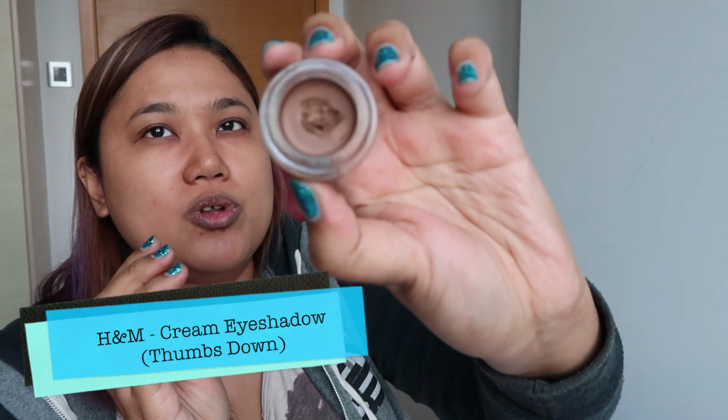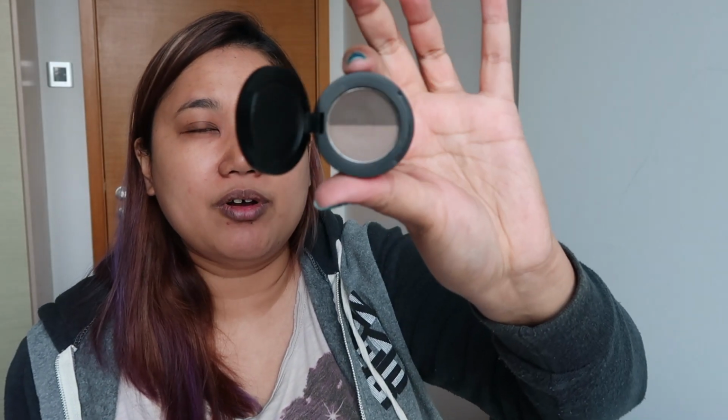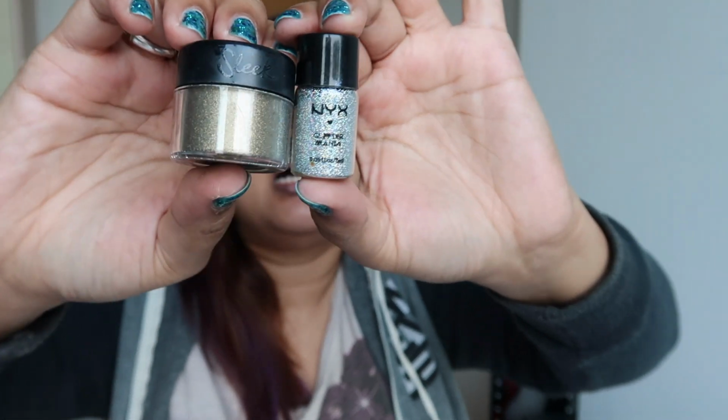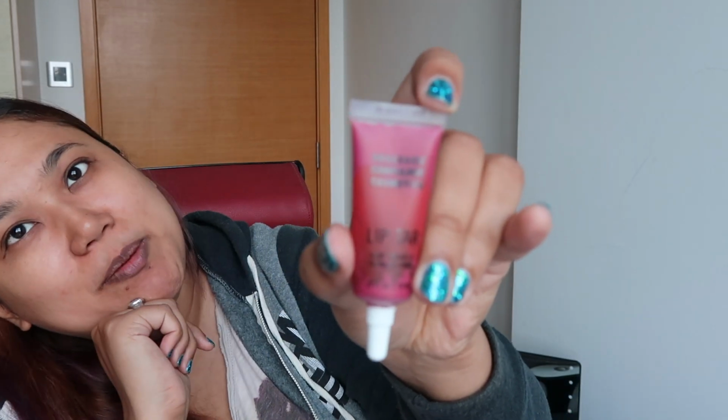H&M, they have a makeup line, right? I would not recommend their makeup line because their products are... Sigma eyebrow powder thingy. I never understood how to use that. By NYX and Sleek. Never use these ever, so I don't know why I thought I needed loose glitter in my life.